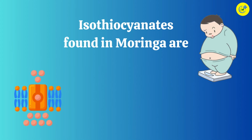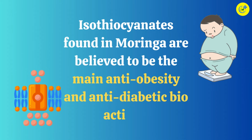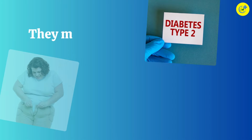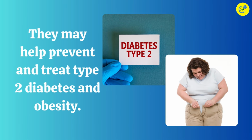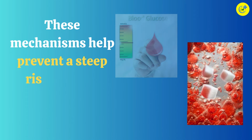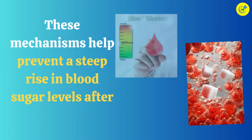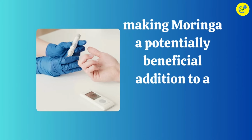Isothiocyanates found in Moringa are believed to be the main anti-obesity and anti-diabetic bioactives. They may help prevent and treat type 2 diabetes and obesity. These mechanisms help prevent a steep rise in blood sugar levels after a meal, making Moringa a potentially beneficial addition to a diabetic treatment plan. So how do you add Moringa to your diet? Moringa can be incorporated into your diet in various ways. Here are some popular suggestions.